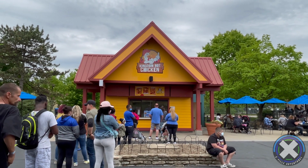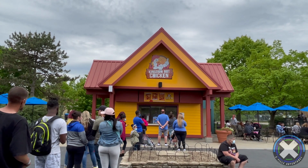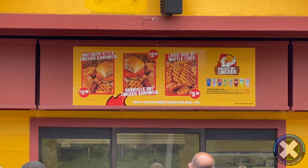So we're going to have a bunch of new places here. This is one of the new places to eat called Kingdom Hot Chicken, and I can't really see the menu there, so I will zoom in just a little bit. But as you know, we're foodies and we like to eat, so we will be back to try Kingdom Hot Chicken because it looks pretty good, but it's Kentucky Kingdom, so we never know how the food's going to be here. But since it's now owned in partnership with Hershend Family Entertainment, we're hoping that the food has stepped up, which is what this park really needed.